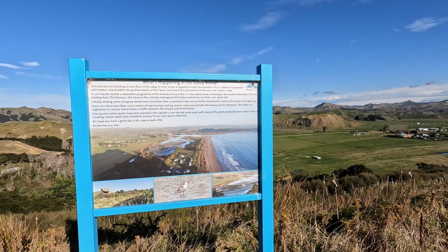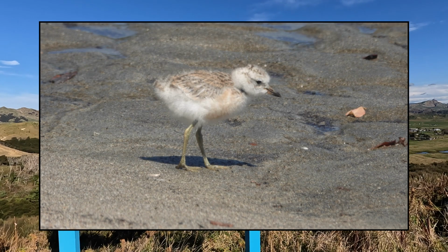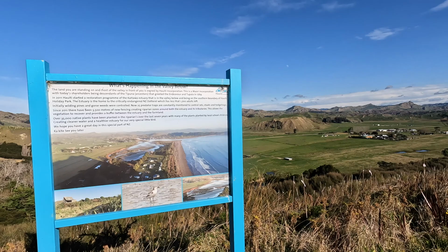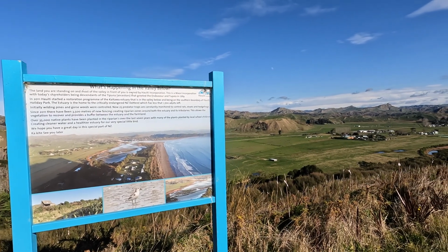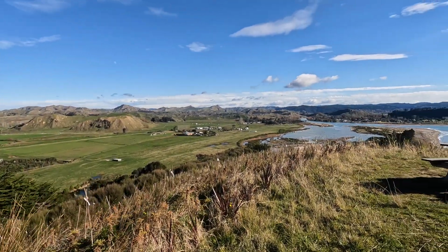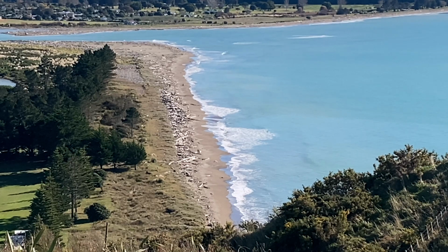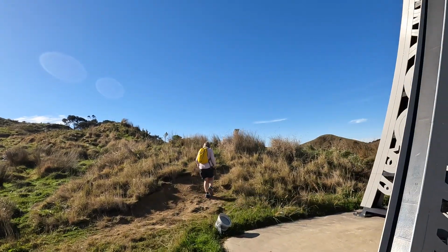It says here that the estuary is home to the critically endangered New Zealand dotterel, which has less than 1,700 adults left. Initially wilding pines and gorse weeds were controlled. Now 25 predator traps are constantly monitored to control rats, stoats and hedgehogs. People are trying to make a difference here, which is great to see. Over 35,000 native plants have been planted over the last 7 years, creating cleaner water and a healthier estuary for our very special little bird.